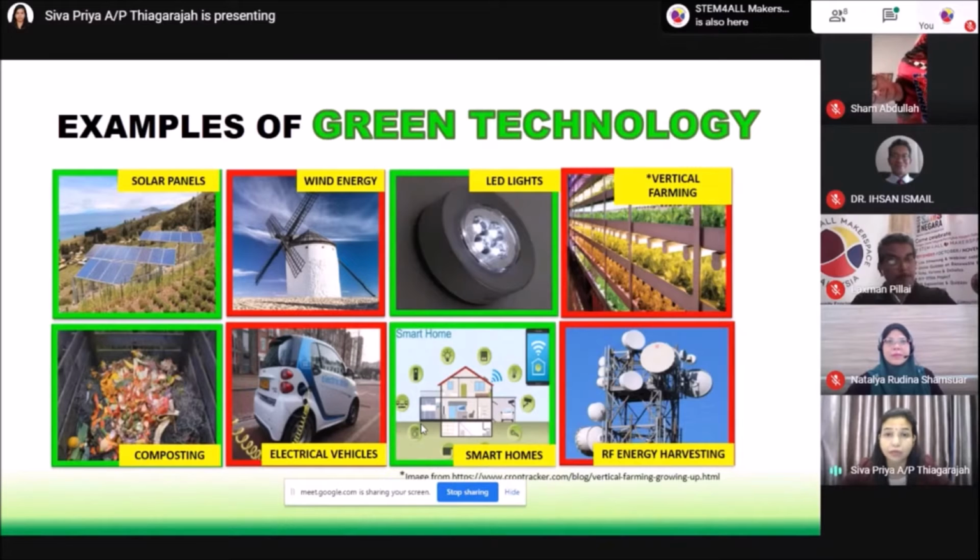Another good thing about vertical farming is that it controls how the pollutants are released into the waters and into the lands. As you know, recently we've been having a lot of water disruption due to uncontrolled pollutants into our water sources. Now, vertical farming will not have this problem because the way that the waste from vertical farming is managed is very efficient. Another type of green technology is composting.